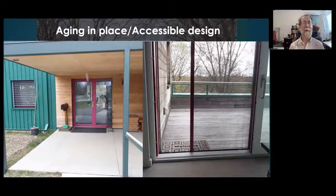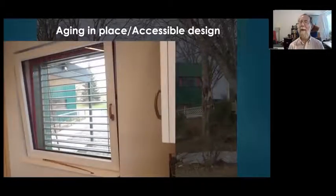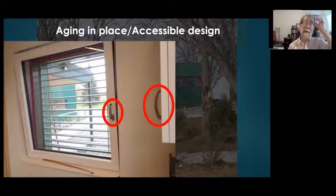All of our interior hallways are wide enough for a wheelchair, all of our interior doorways, and so on. And then all of our window and door hardware and our cabinet hardware is ADA compliant. We selected for large, easy to grasp, easy to operate handles.